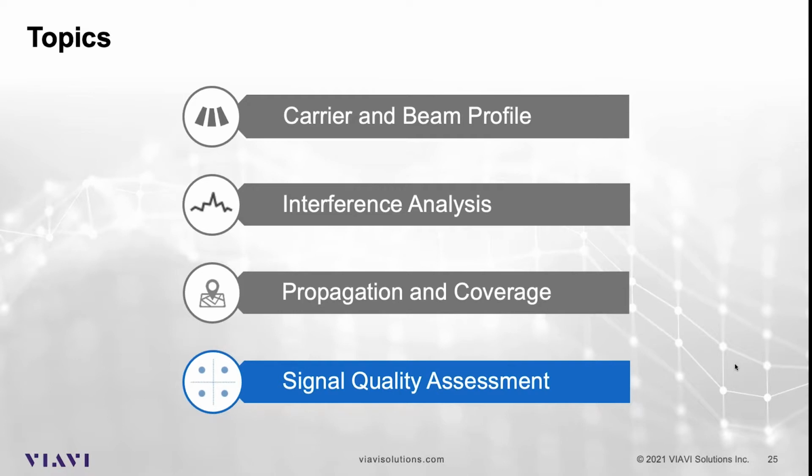Mm-hmm. Okay, so we have an interesting question here, and I'll just put it out there. It says some carriers claim they can use an 800 megahertz channel for millimeter wave or FR2. Is it because they're using carrier aggregation? So I think maybe they have a couple of concepts cross-connected there, but I'll put the question to you, Eduardo.